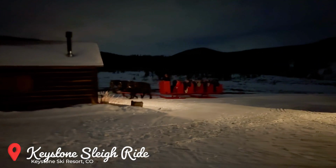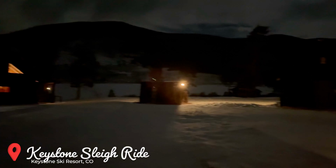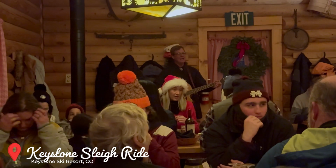Let's start with the vibe. So the vibe, that is going to be a double black. I would go triple if I could. It was just an incredible experience. They took us out in a horse-drawn sleigh, blankets on our laps, snow falling, moonlight. And then we got out to the cabin, old log cabins, and they had it all set up with appetizers for us, and there was live music. It was just incredible. So to add on to the vibe, the bathroom was amazing.